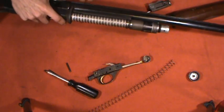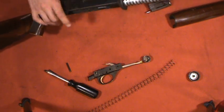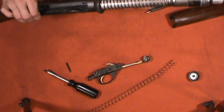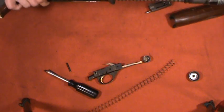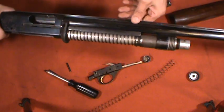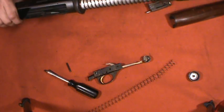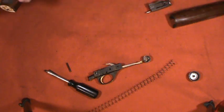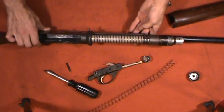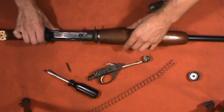And here's your gas piston, your action rod. I mean, it's all pretty simple. If you understand how a gas semi-automatic firearm works, it's pretty simple. I wouldn't really take it apart unless you had to, although it does suggest cleaning it regularly from what I saw, so I guess you would want to do it for that. Anyway, now I'm going to go ahead and slide this fore end back on.